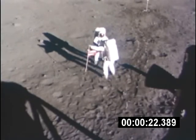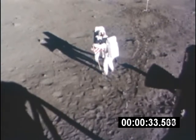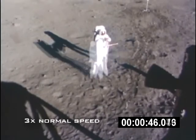Just for fun, let's try to speed things up just a bit. You are now seeing the action 3 times faster than it actually happened.